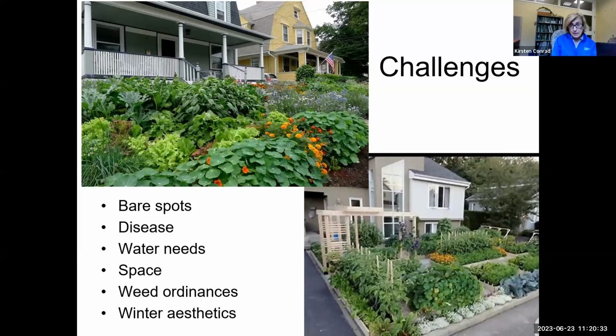One of our challenges is that there's a public perception that vegetable gardens are ugly in the wintertime. They don't need to be. And I think it's up to us to help folks understand how to make a garden attractive in all four seasons. One of the ways is to establish that framework. The winter aesthetics of a vegetable garden are not impossible to maintain.